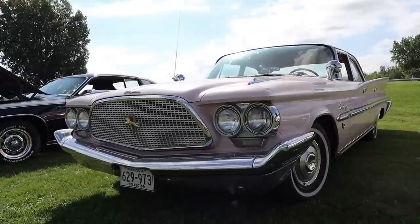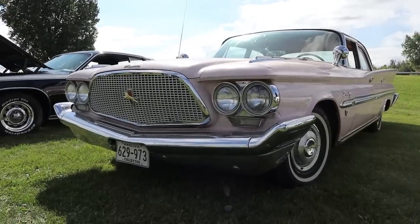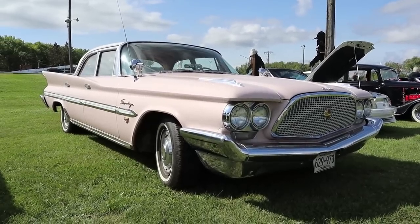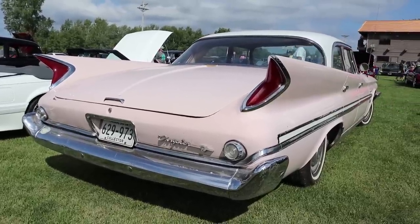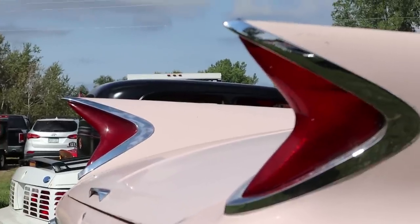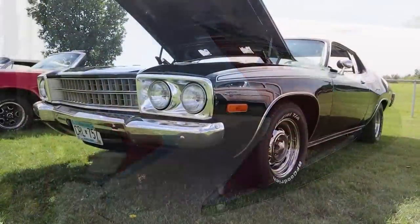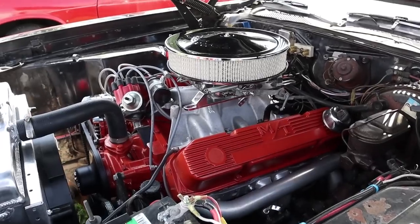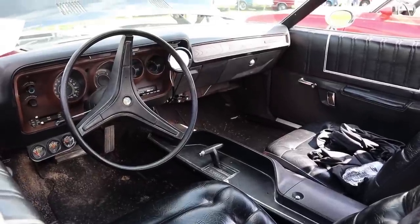Here's one I don't think I've filmed before, 1960 Chrysler Saratoga. Toga, toga. Look at the taillights on this. It's incredible. Here's a 1973 Plymouth Roadrunner, 440. Automatic.